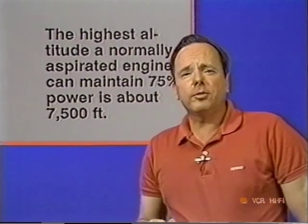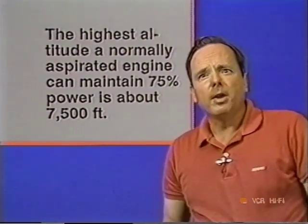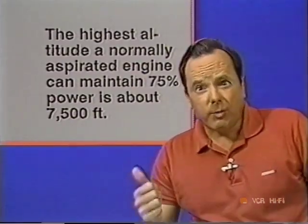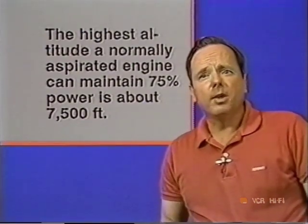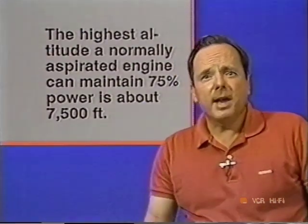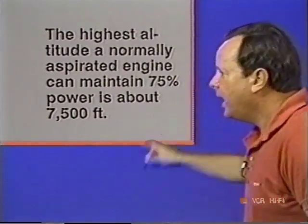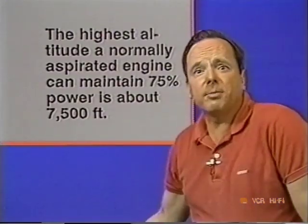Now, here's a new subject for you. Let's assume that you want to fly at a given power setting, we'll say 75% power, and you want the highest true airspeed for a given amount of fuel at that power setting. Well, to get the highest true airspeed for a given power setting, what you want to do is go to the maximum altitude that you can fly and still get that power setting. The highest altitude a normally aspirated engine can maintain at 75% power is normally 7,500 feet.